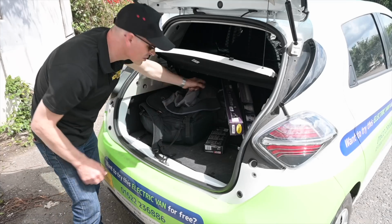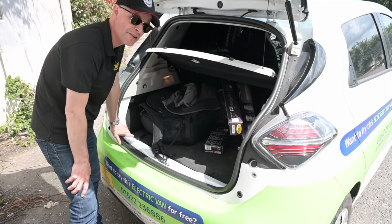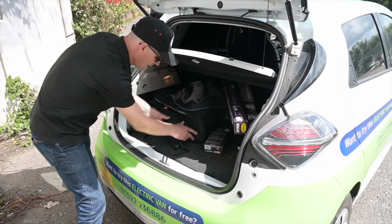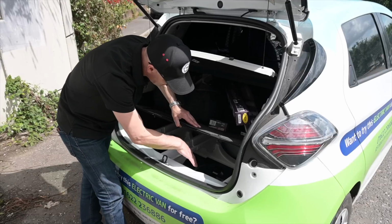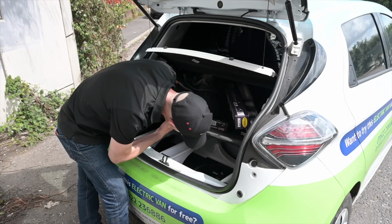At its maximum, this is 1200 millimetres long at the base. Obviously it gets shorter towards the top, and it'll carry 457 kilos of stuff. It's all flattened off with a rubberized floor. Underneath there is additional stowage space, which if you take out these plastic brackets, there's room for an actual proper spare wheel if you want.